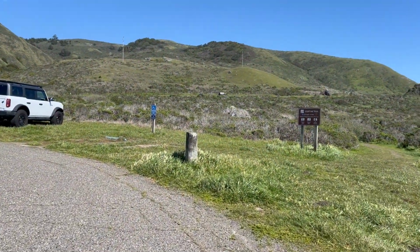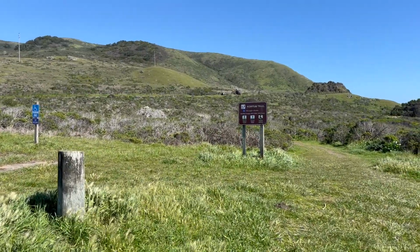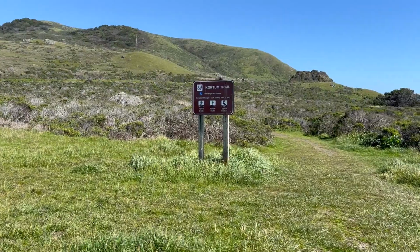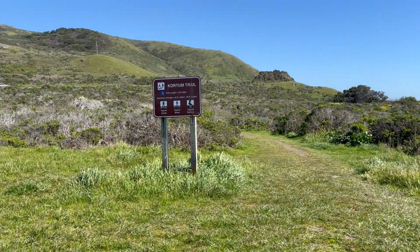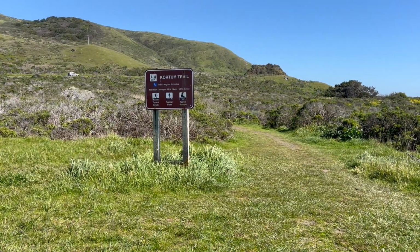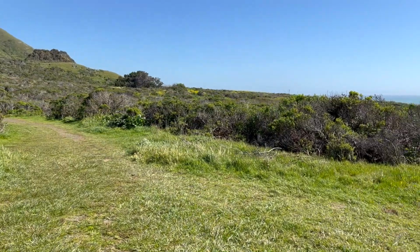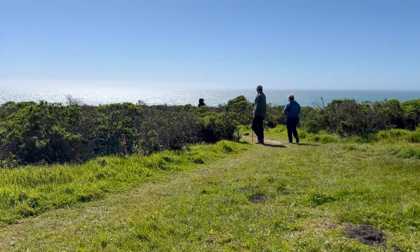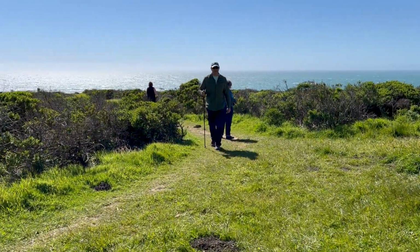Okay, so we are at our next stop on our PCH drive. We found just this little pull-off. It sounded like a neighborhood street. But you can pick up the Coleman Trail here. We are not going to do that. We are going to take this little trail here out towards the water to see what we see.